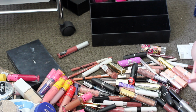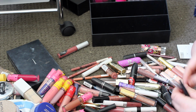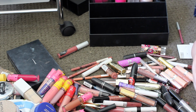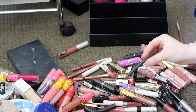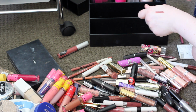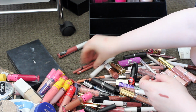I've got two of these satin mauves. I think this one's a bit dodgy though, just from Essence, so get rid of that one, but I'll save this one because this one still looks good. I'll just put them to the side and then I'll be able to squeeze them in. I've got this lip pencil here, which is by Paintbox, and it's like brown. All my lip liners are brown pretty much.